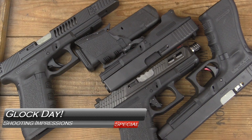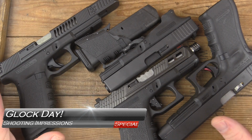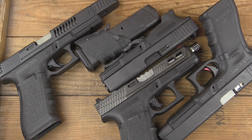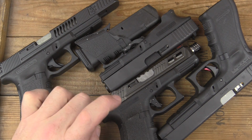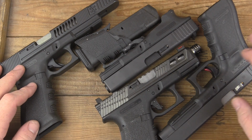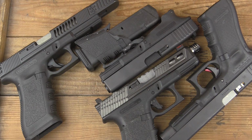We had ourselves a Glock day recently. It was an idea of Maddy's, and we took my 4 Glocks and 2 of hers out to the range. We had a very early Glock 21, Maddy's Glock 43, my 19 folder, 17, and 34. We both shot them, just kind of gave our impressions after spending some time with them.